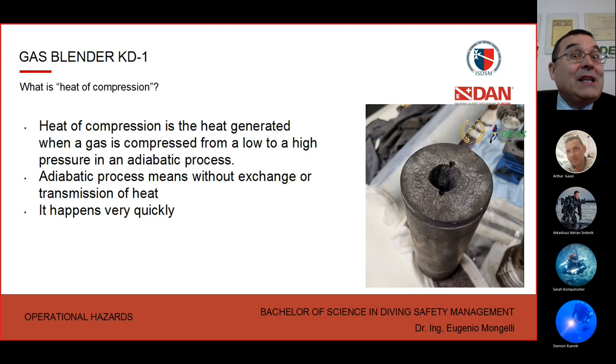But if there is any kind of problem, if the compressor is not working well, you may have this kind of heat generated from the air that is not released in the releasing system of the compressor, and then the temperature of the air coming from the compressor can increase.